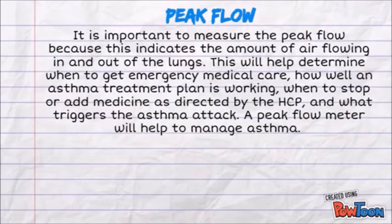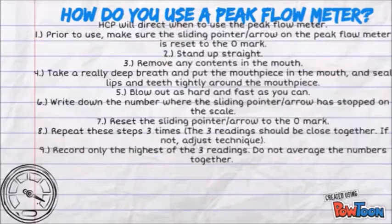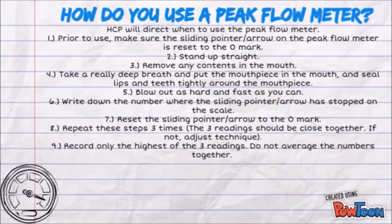Peak flow measurement is important because it indicates the amount of air flowing in and out of the lungs. This will help determine when to get emergency medical treatment, how well an asthma treatment plan is working, when to stop or add medicine as directed by the healthcare provider, and what triggers the asthma attack. The healthcare provider will direct when and how to use the peak flow meter. In order to effectively use the peak flow meter, teach the patient these 9 steps.